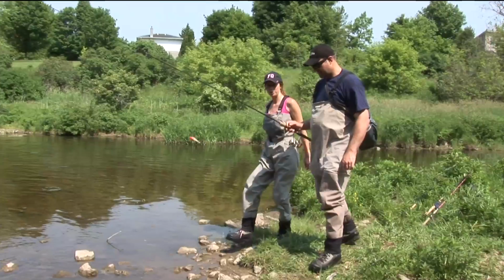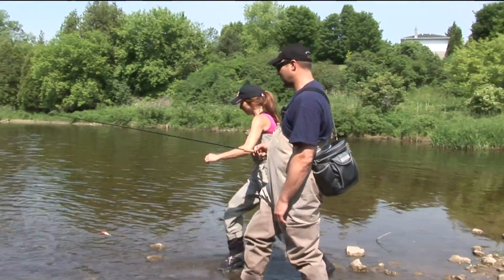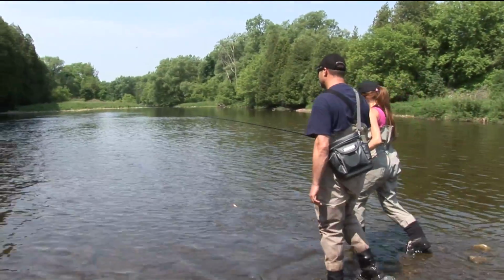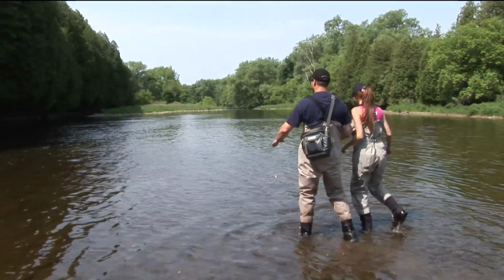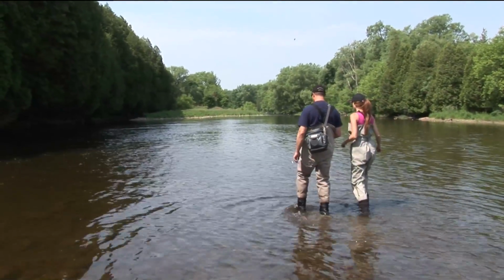So, you ready to hit this hole? Yeah, we're gonna get in here. We'll walk out here and try to be quiet on the rocks. The fish sit on the drop-offs here when we get down more into the pool. It's a pretty steep drop-off off these rocks, and the fish do hold along the rocks here.